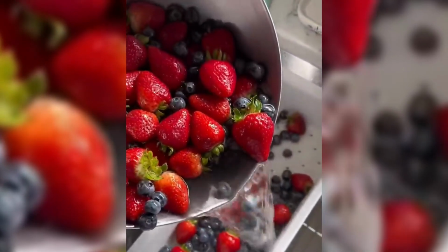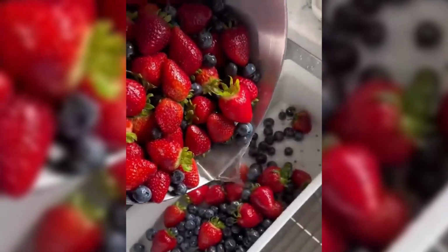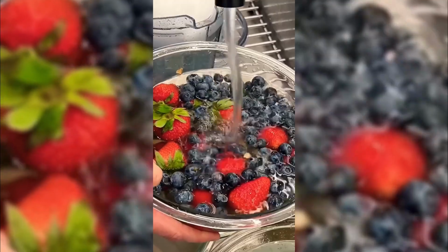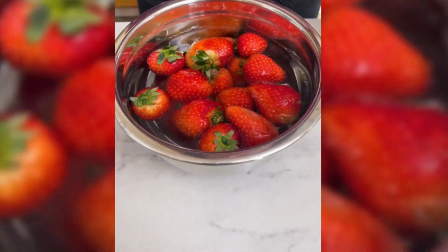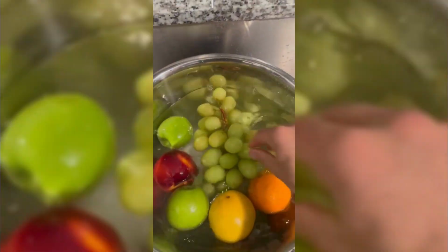Families often place the basin under a shaded porch or tree and dip in handfuls of strawberries, cherries, or apple slices right from the basket. The cooling also washes away dust and tiny bugs naturally. Some people leave the fruit in for just a few minutes. Others soak it longer before prepping. It's a simple but smart step. No fridge needed, just metal, water, and timing to keep summer fruits fresh, flavorful, and ready to enjoy.